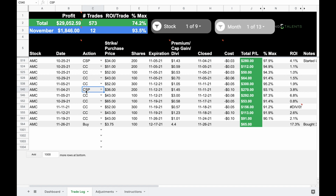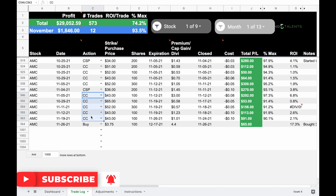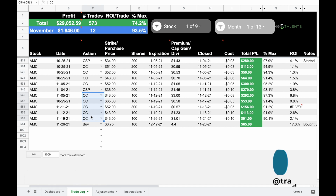All right, cash secured put on AMC once again, exited at 93% profit, and then again another series of covered calls. So basically what I'm doing is once I close a cash secured put, or once I close a covered call, I'll just re-enter for the next week at a similar strike price. So that's why you can see a cash secured put and a series of covered calls, cash secured put and a series of covered calls, and I'm exiting at 90% or so.